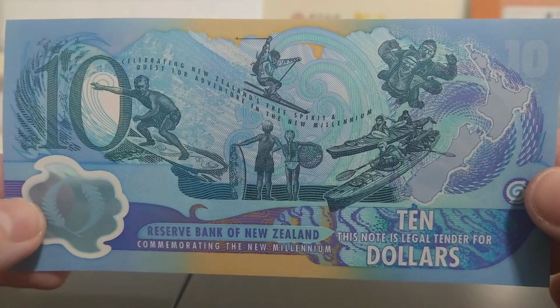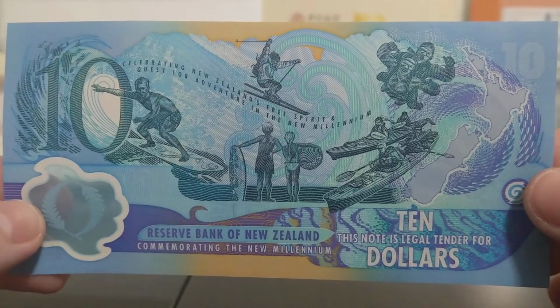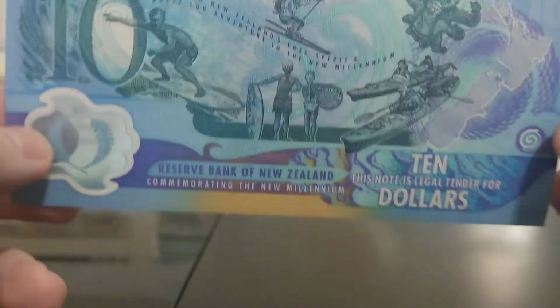So apologies for that. That was my dog just knocking things over. Don't be alarmed. But yeah, really fantastic banknote.